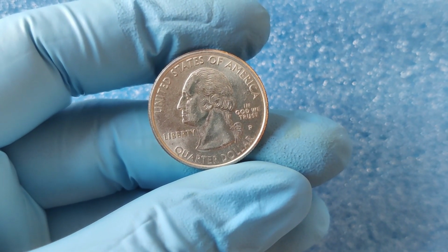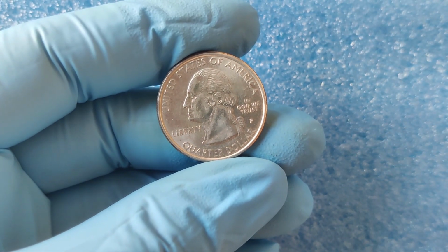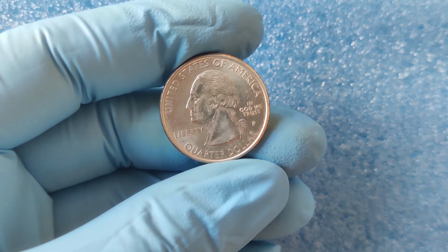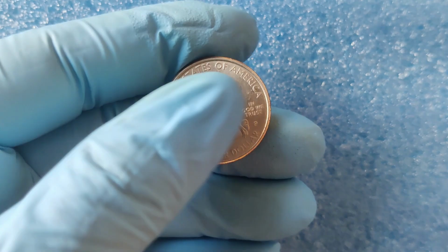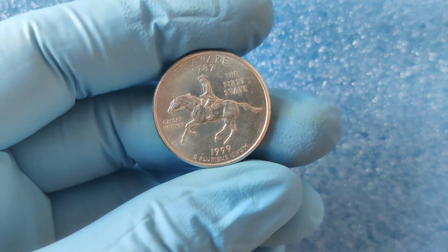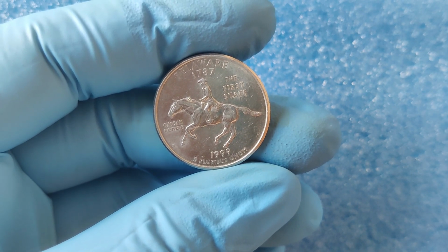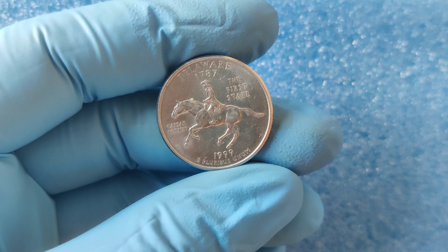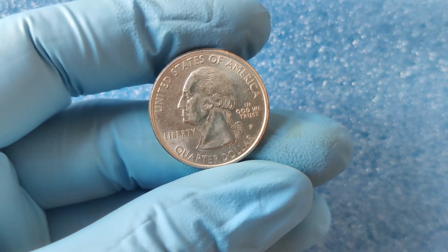Even less than perfect examples can sell for tens or hundreds of thousands of dollars at auction. Auction houses, especially those specializing in rare coins, have seen competitive bidding for pieces like this one. Some private collectors are willing to pay sky-high prices for the opportunity to own such a unique piece of American history. If you're hoping to get into coin collecting or want to increase your chances of finding a valuable coin like this one, here are some tips.